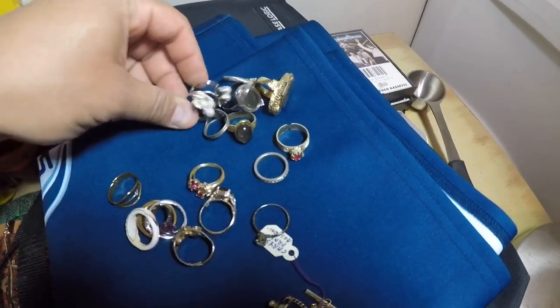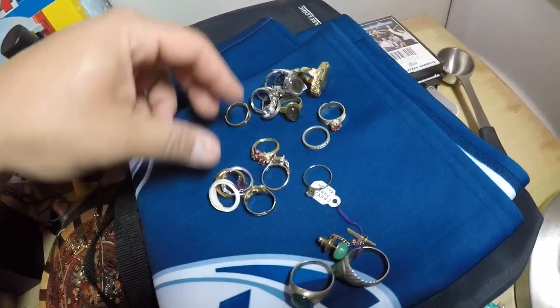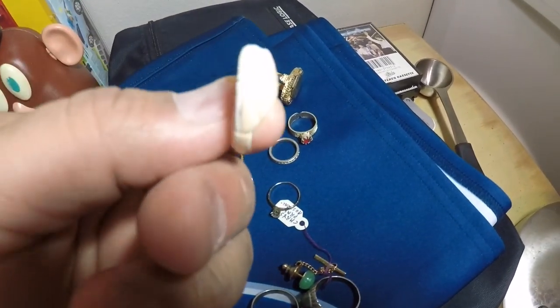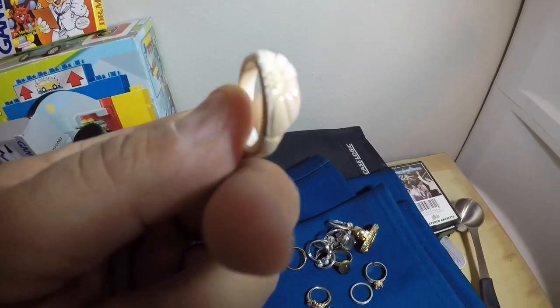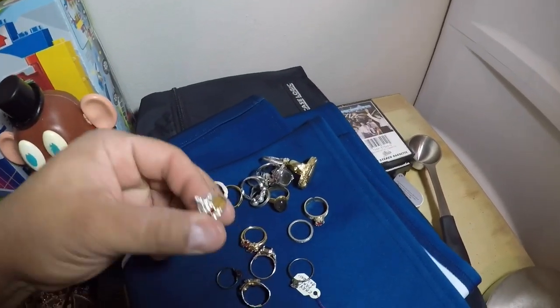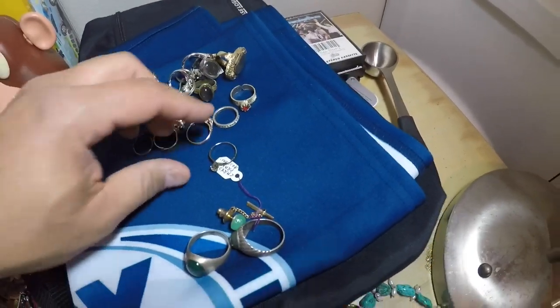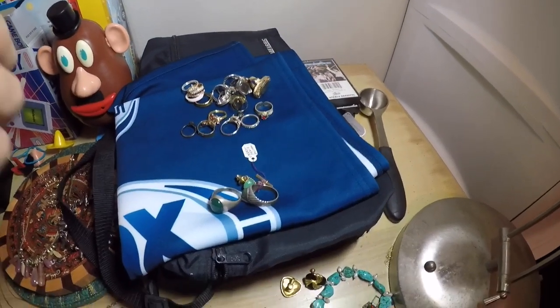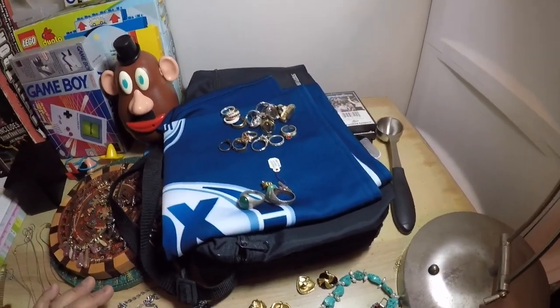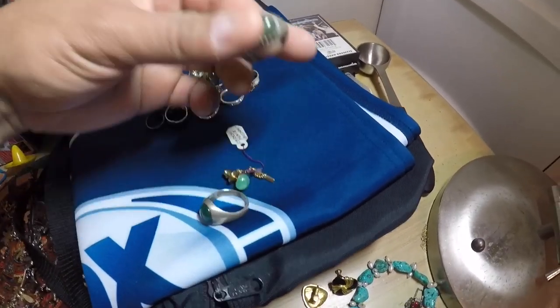These two are the same. That's cool. If it's a bone or what, that's kind of neat. Okay. Let's see. All right, going on. This is another sale.